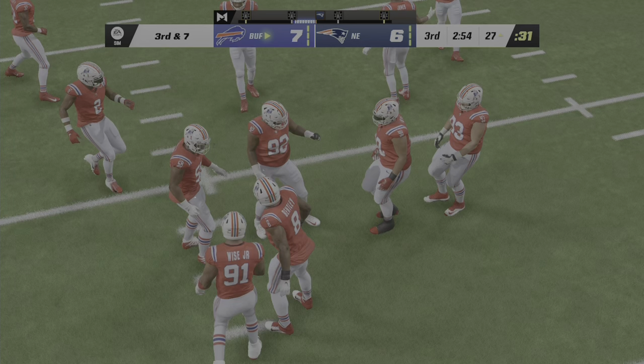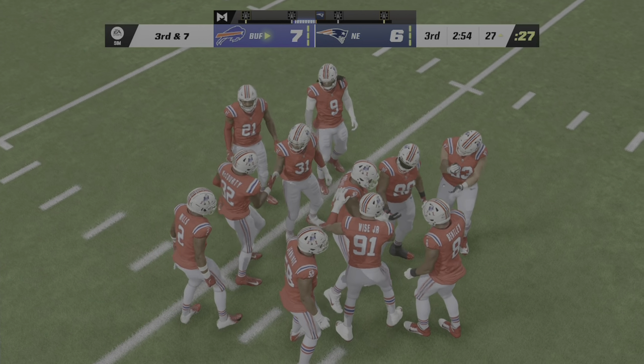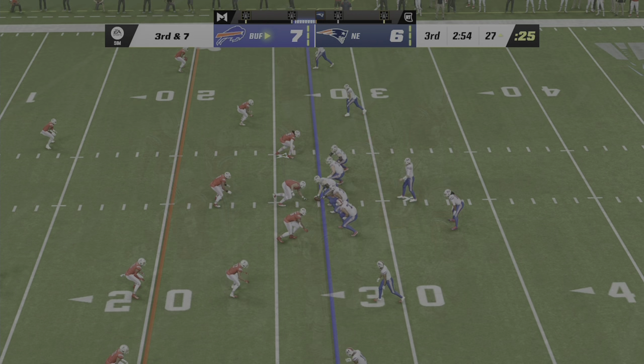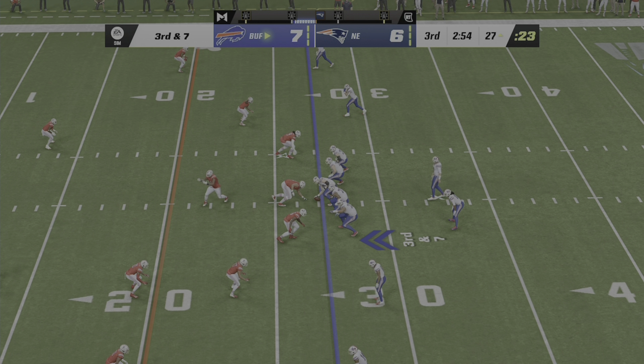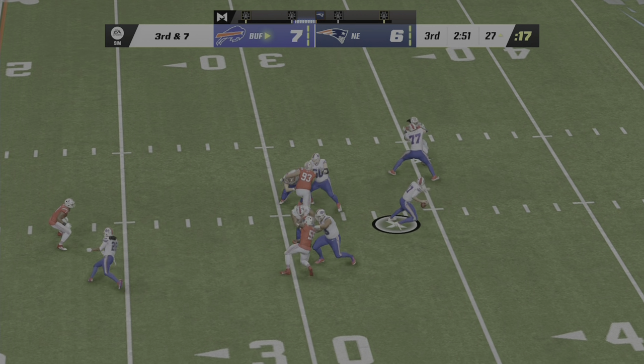Gotta give credit to both defenses, because they've been able to keep the points down. And despite that incompletion, I like the way he's playing. He's putting up decent numbers. What he has to do, find a way to make that sound read and hit that one home run before this one's over. Throwing is Allen on third.